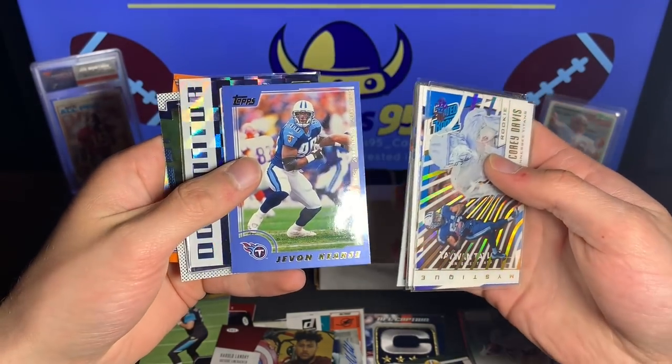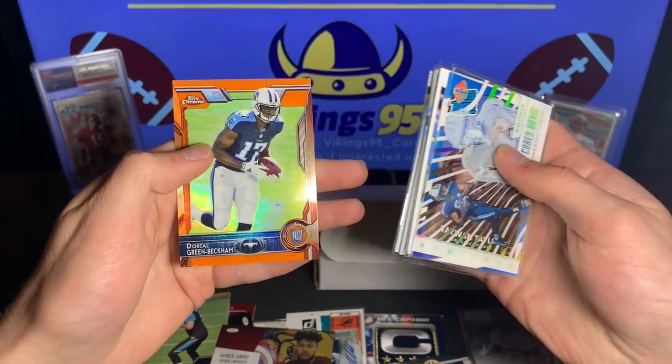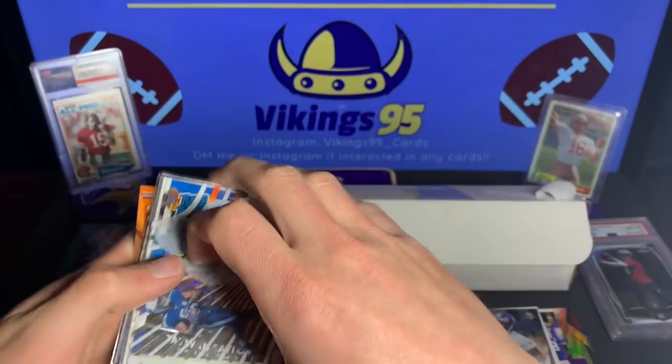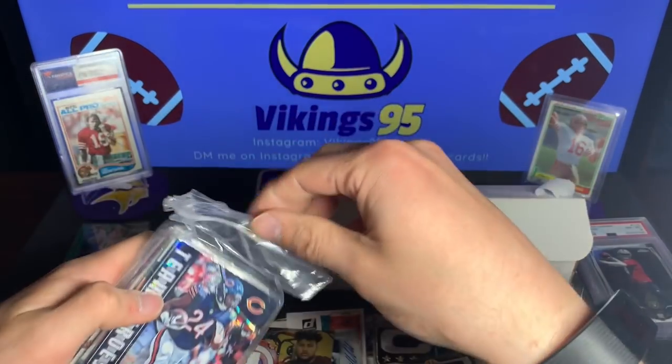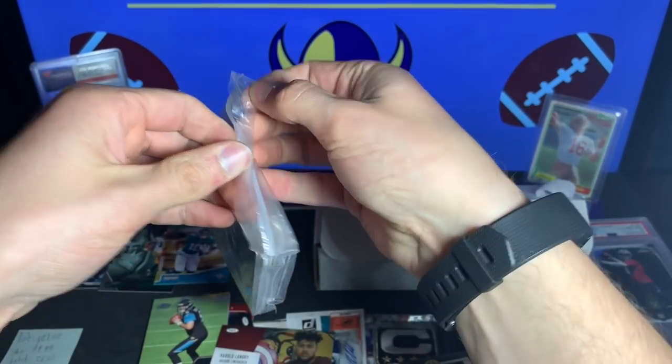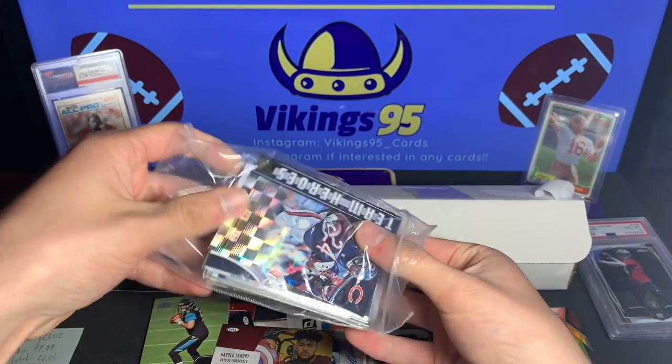Luke Falk, Javon Kearse, DeMarco Murray Dominators, Johnny Smith, and Doriel Green Beckham. All right, just two more bags, I think, guys. We are getting there. Slowly but surely, we are getting there.